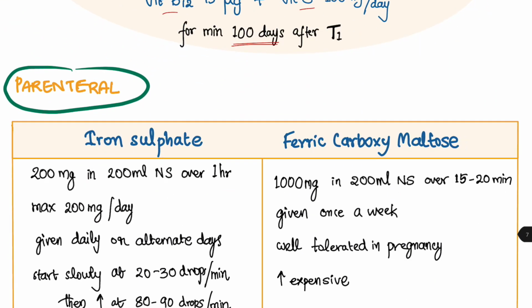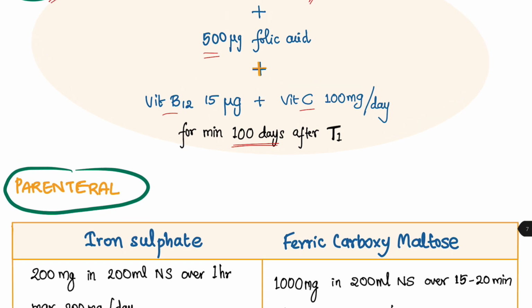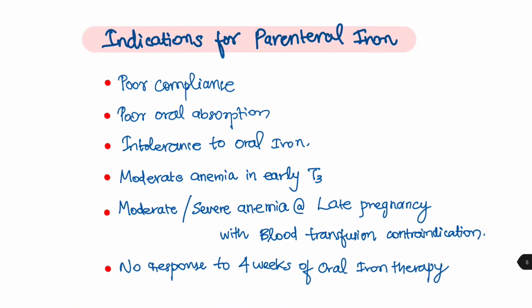Next, the patient is having either severe anemia or the patient is not improving with oral iron. Then we have to go for the parenteral iron. So what are the indications for the parenteral iron therapy? There is poor compliance of the oral iron, poor oral absorption of the iron, intolerance to oral iron, moderate anemia if it is seen in early third trimester, then for the moderate or severe anemia at late pregnancy with blood transfusion being contraindicated. Okay, and or in cases of 4 weeks of oral iron therapy without any response.